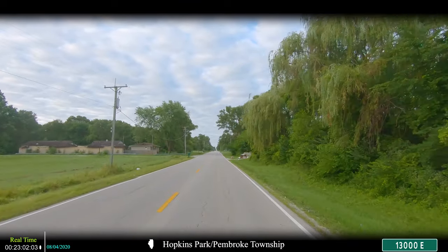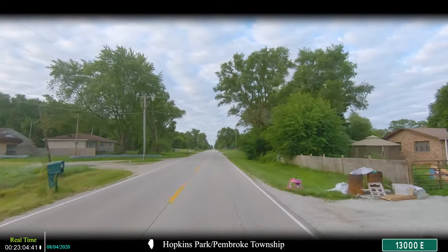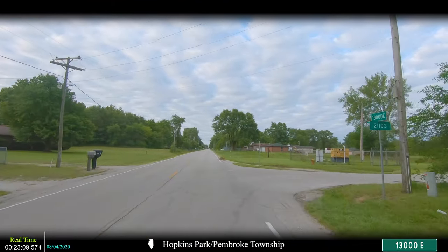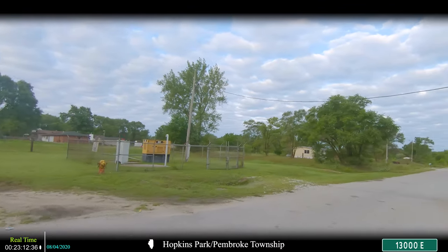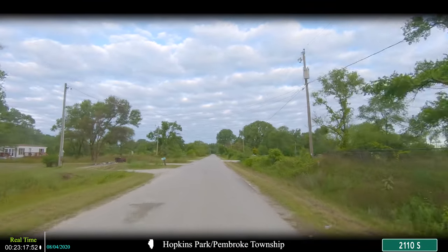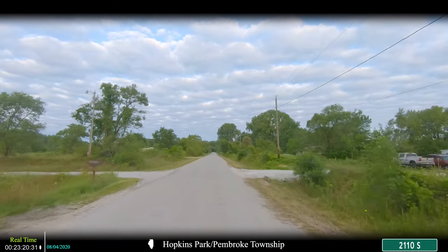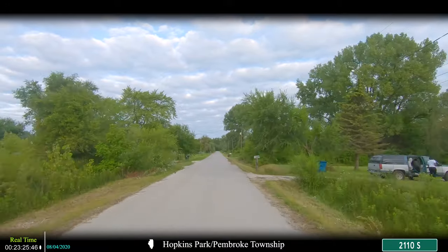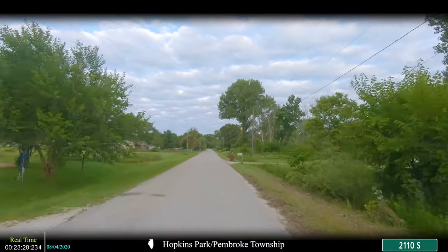And here we are, Hopkins Park, Illinois. Of the 457 residents that live here, the median household income is $18,500. So few people live here, which makes it even more unknown to the general public. U.S. Census reporter lists Hopkins Park as having a 31% poverty rate, but with a median household income of only $18,000, I find it really hard to believe that the poverty rate isn't higher.